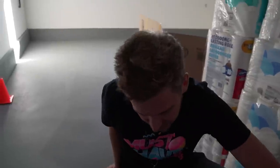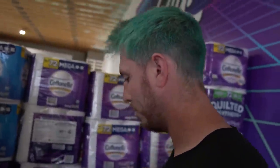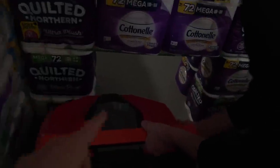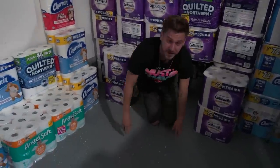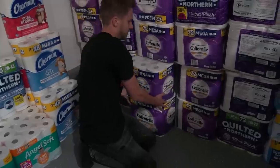All right, as you can see, it is a two-car garage. Close it up. Perfect. Now you guys are probably wondering, how do we get inside? It's through the garage door into the house, guys. Duh, the secret door. Yeah, come on. Here we go, guys.